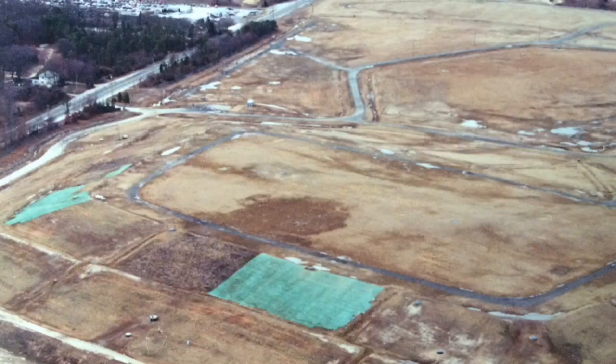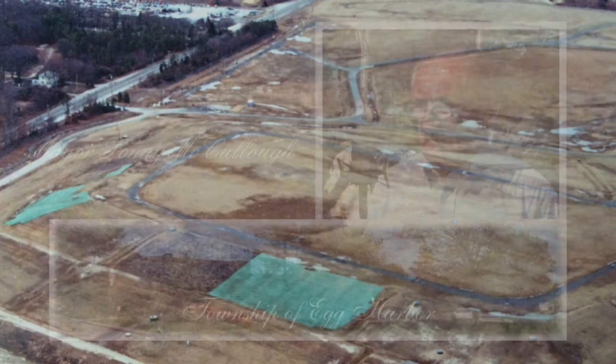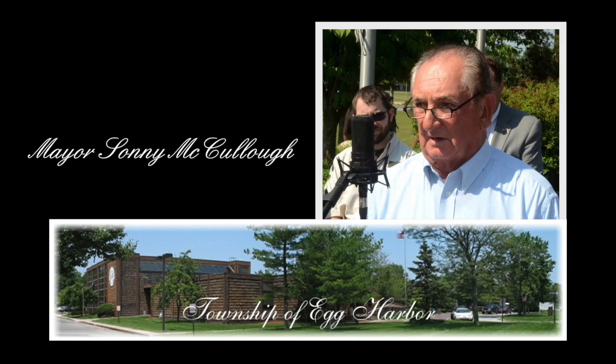I got involved in this project back in the late 90s. It is an officially federally closed landfill that Mayor Sonny McCullough didn't want to just leave in the center of his township, and wanted to create something that looked pretty and was useful and would maybe get a little bit of a return on investment. So for all you millions who came to the Jersey Shore all those years, your trash is underneath us. But it's been put to good use.